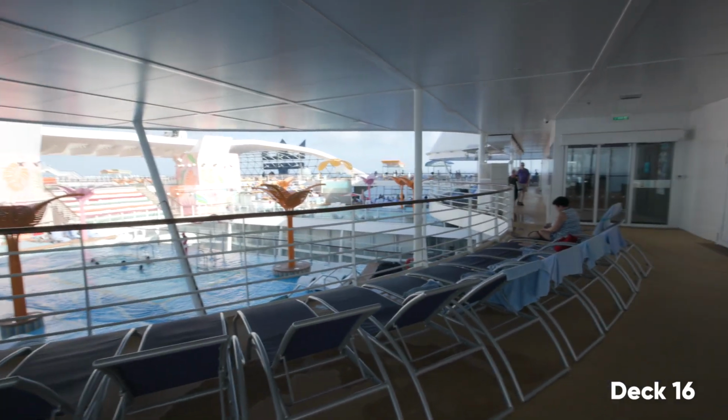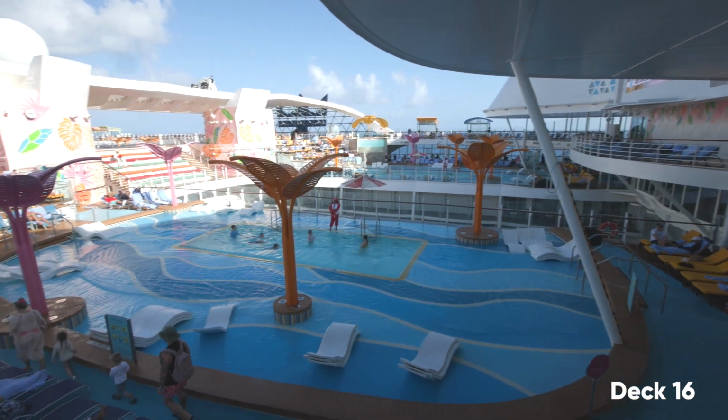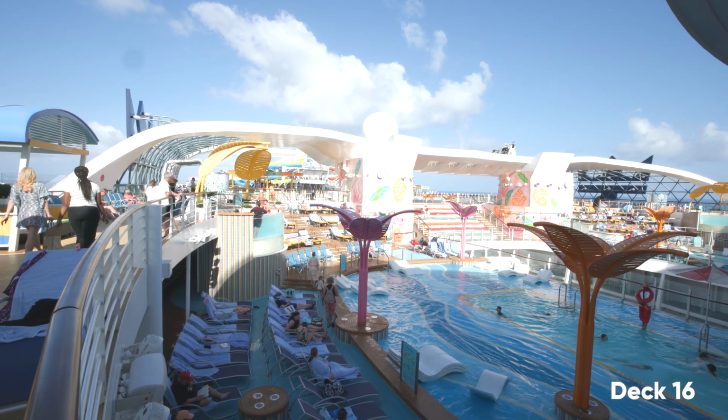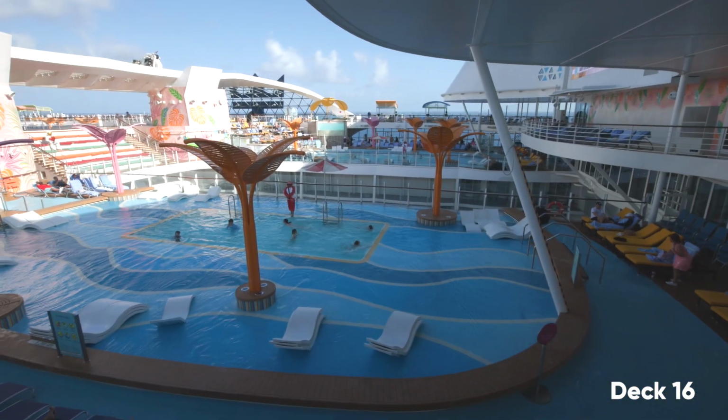There's 2 sets of pools, one on each side of the superstructure. And there's kind of a rear set of pools. And then just under that sail, just in front of that, is another set of pools. We'll take a look at those.